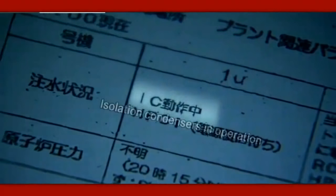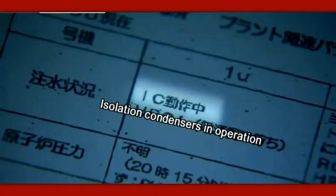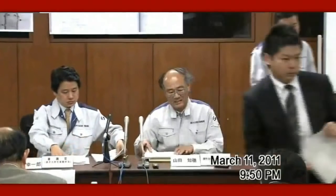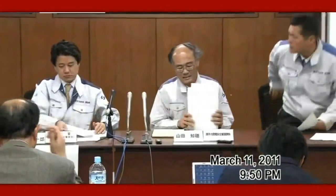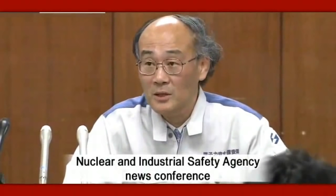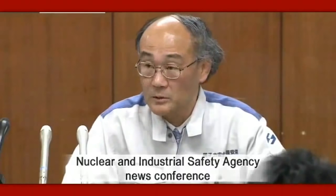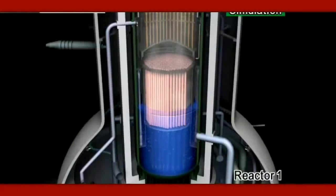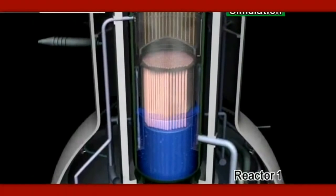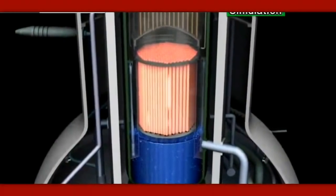This is a fax sent from the quake-proof building to the Japanese government. In it, TEPCO officials report that the isolation condensers were operating about 5.5 hours after all power had been lost. As we explained before, the isolation condensers are up and running at Reactor 1. The water level is reportedly within a safe range. But at 9:50 p.m., as government officials held a news conference, Reactor 1 was already on the verge of melting down.